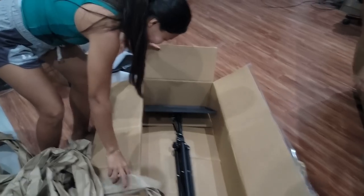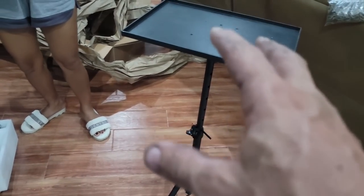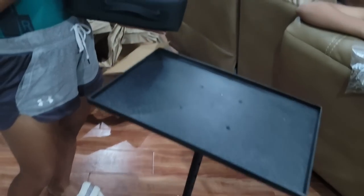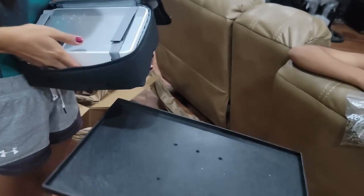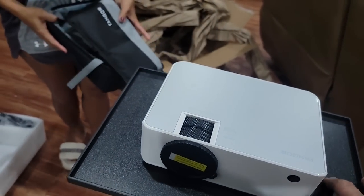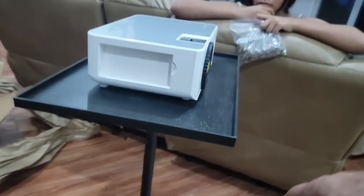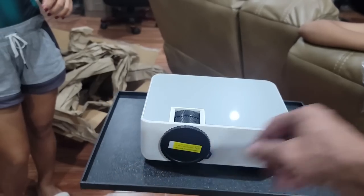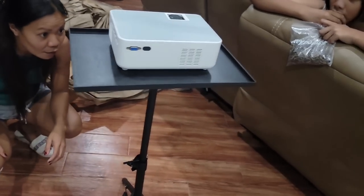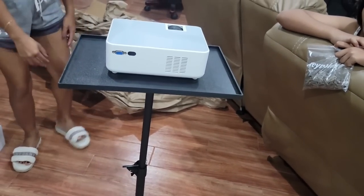So it's a tripod, and that's going to be to set that projector up on. This is the stand for this projector, so you can take it with you to set it up. Now we know. Yep, you can set it up. And if you want to tilt it, it's got tilt angles and all right here, so you can use it however you want. Pretty neat, huh? It is really cool.